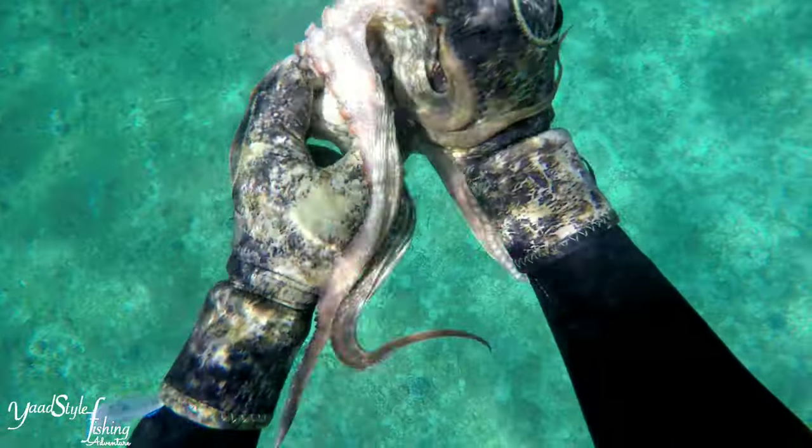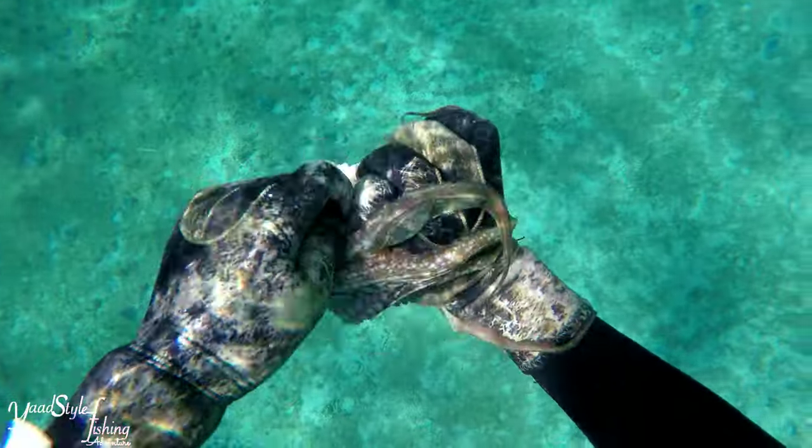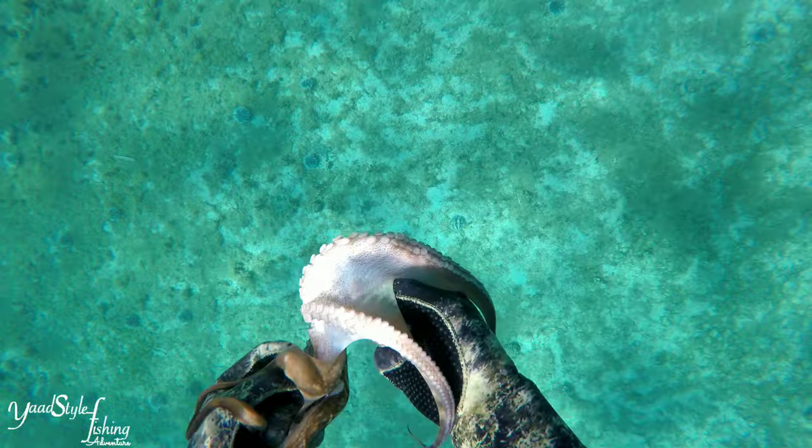So right here I'm going to flip the cap, that way the octopus will make less movement. So here it is, I flipped the cap right there.